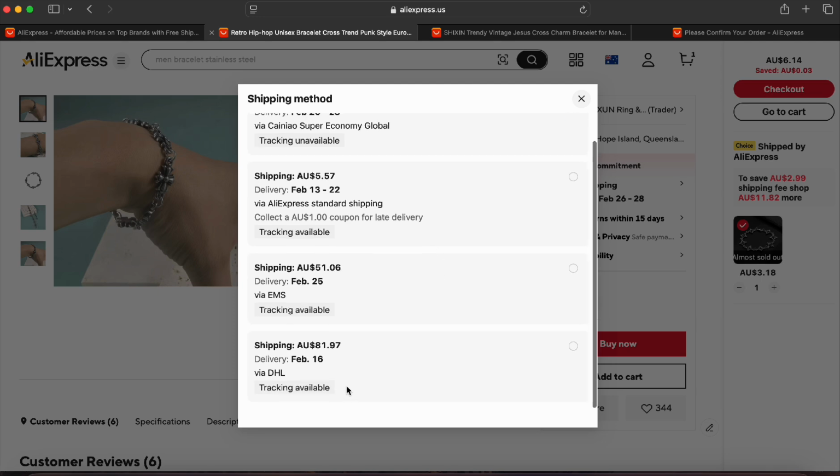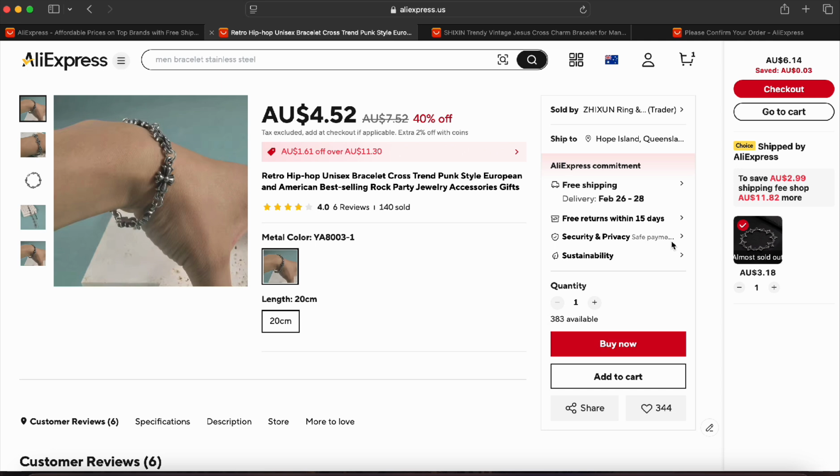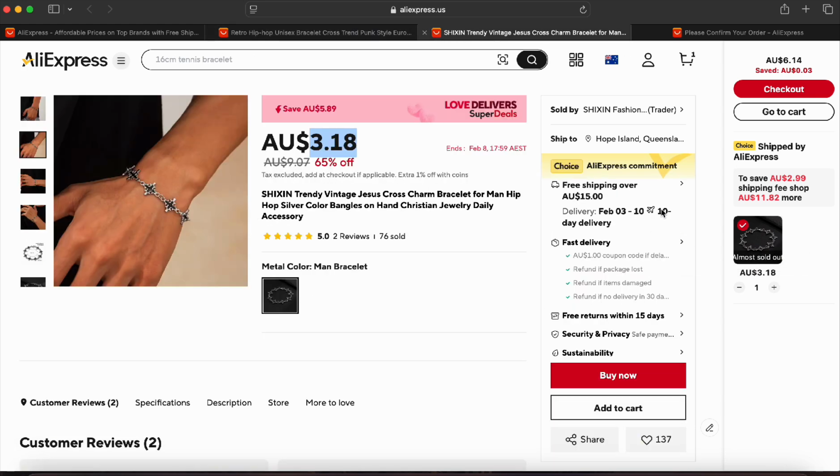Sure, you can pay $81 if you want it by the 16th of February, but even so, that's no better. That's still almost 3 weeks that you're waiting for a product to arrive at a customer's house. You're going to get banned, and you're not going to get your money. So we'll come back to my product here: 10 days.